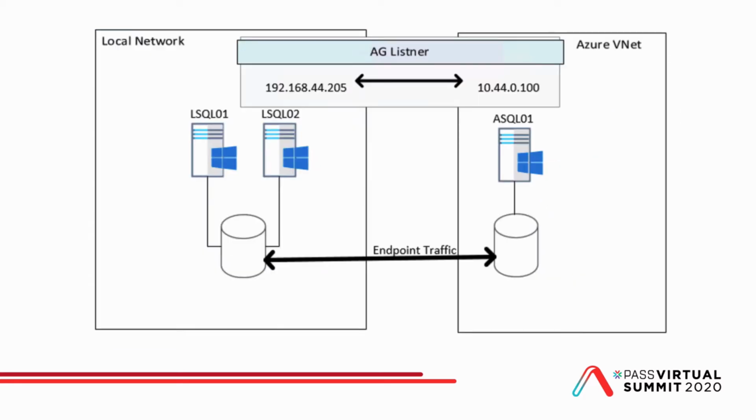The following is the nuts and bolts, easiest, simplest way to validate what I would call a hybrid lab scenario. This is looking at the SQL Server Availability Group and Windows Failover Cluster. We would have a cluster here that's going to span both our local network and our Azure Virtual Network. When we go through and create the Availability Group Listener, you'll see here that we're going to end up having an IP for each domain, right?